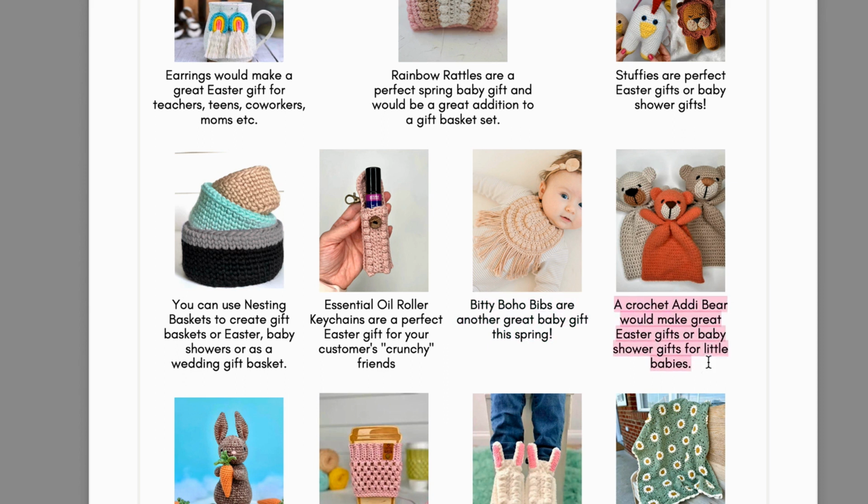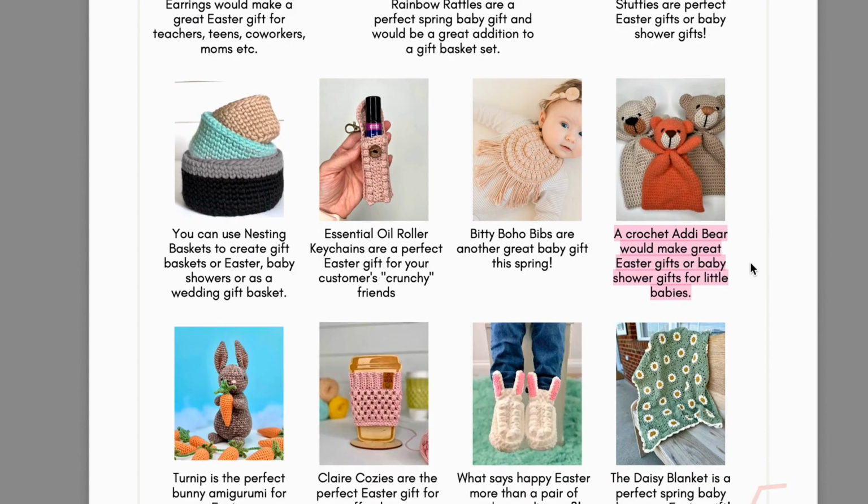Then it says a crochet Addy Bear would make a great Easter gift for babies, baby shower gifts, or little babies. Even 1-year-olds would like these. I put a rattle in the head so they make noise. They're soft, they're cuddly. This is the crochet version. There's also an Addy knitting machine version if you have one of those and want to check that out. They're all for free on my blog.